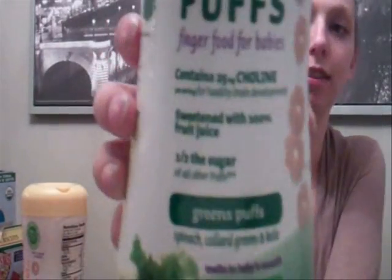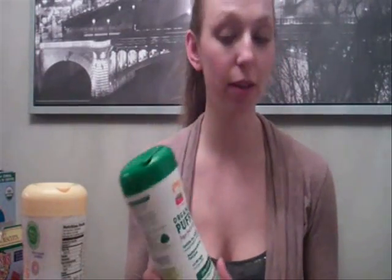I feel like I'm on the same wavelength with him, so I was really excited when I found that these were made by him. And they're organic puffs, but they're like a Cheerio in the sense that they have a hole in the middle. And they are awesome. They're small enough that he can eat one at a time and focus on them, and it takes him a long time to eat them. They come in 5 different flavors, and they've got gluten-free ones as well, which is really nice.